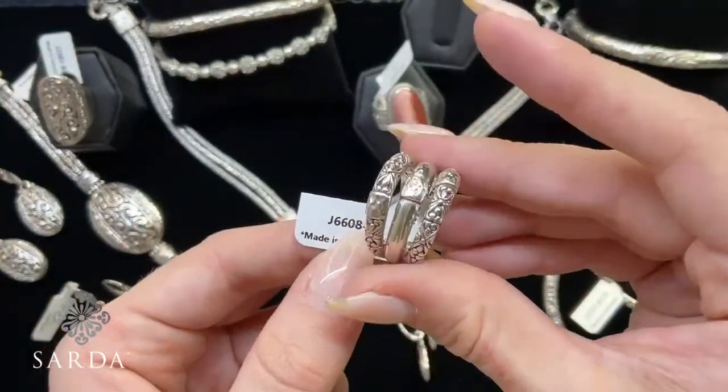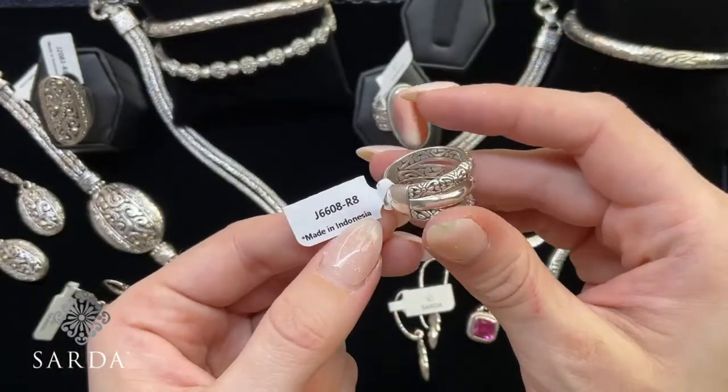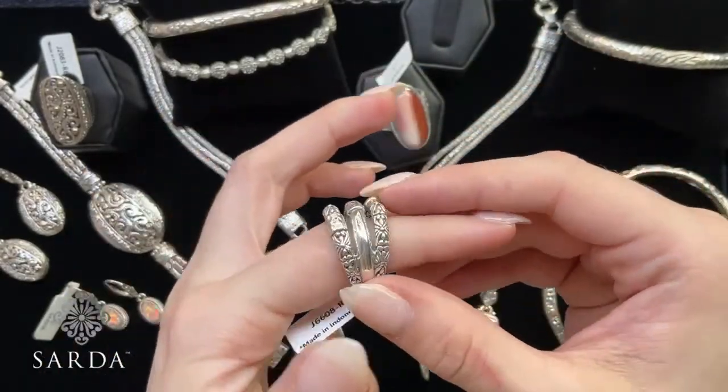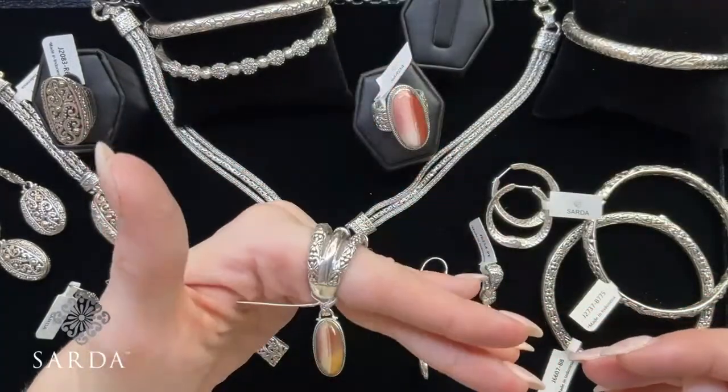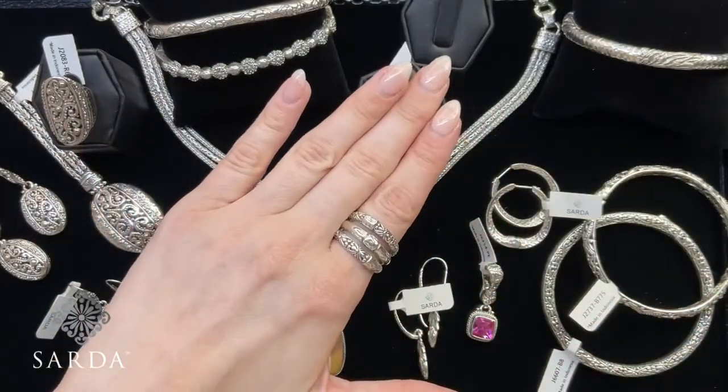All right. The Janyl Dare and High Polish Ring. J6608 is a size 8 ring for $69.99. High Polish Sizer Band there.